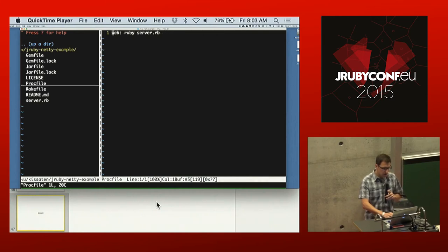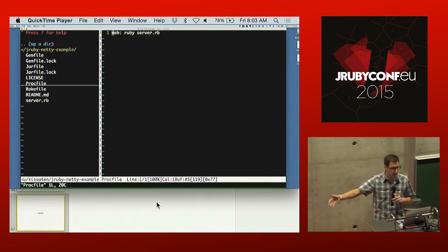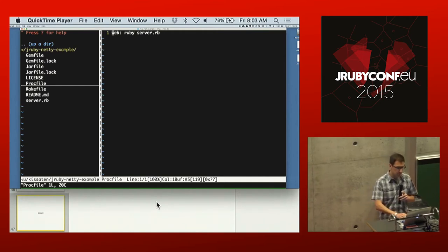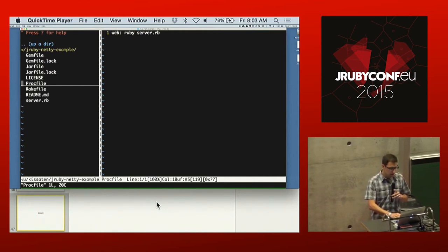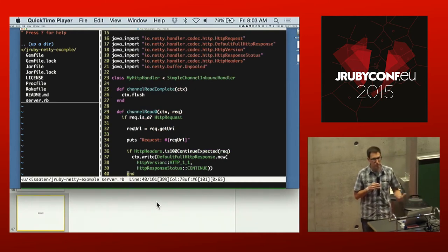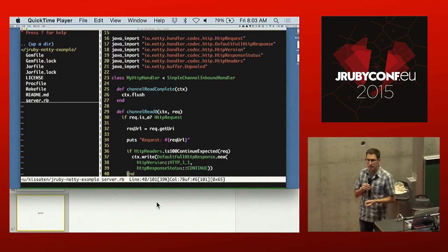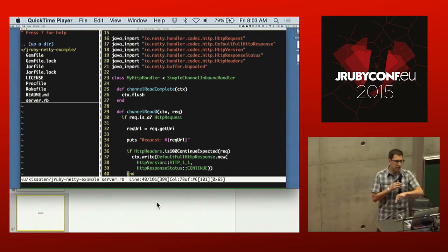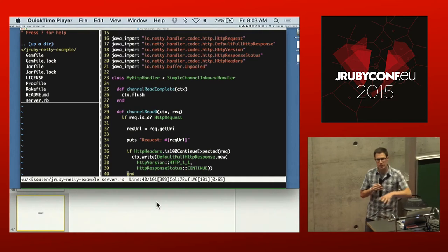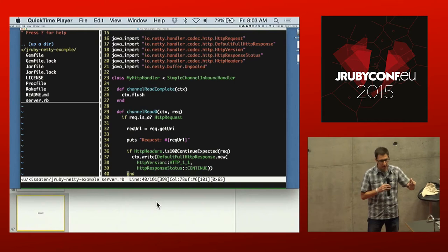I also have a Procfile, which tells Heroku how to run my application. And as you can see, it's a single command, a Ruby command to run the server.rb. And that server.rb contains a bunch of Java imports, which are made possible by JBundler. And then it contains a Netty HTTP handler. So the code for the Netty HTTP handler is kind of complicated, but that's because Netty is more akin to Rack than to Sinatra or Rails.